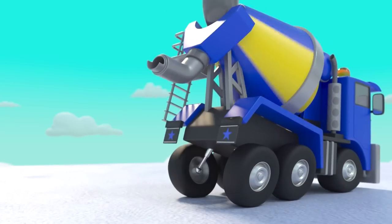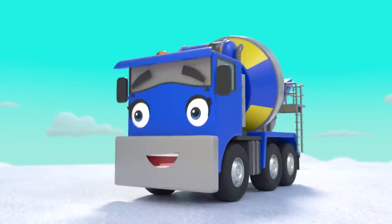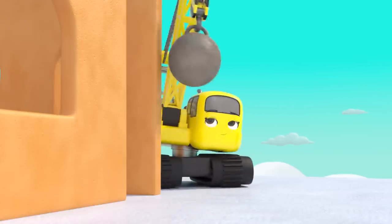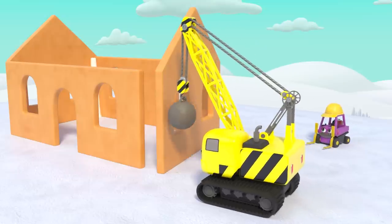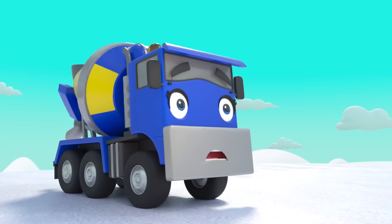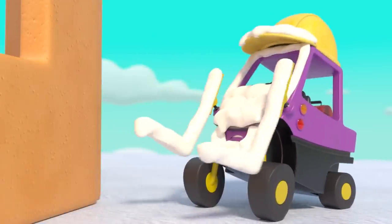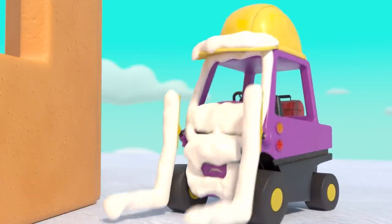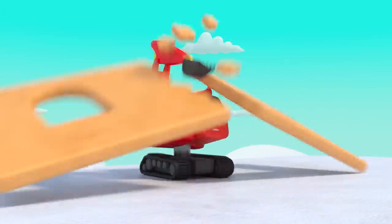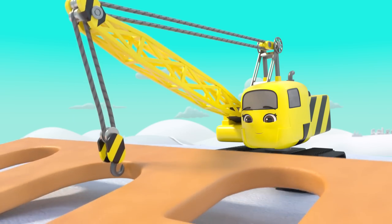Now CJ is gluing the walls together with icing sugar. Be careful, Dazey. That gingerbread breaks very easily. Uh-oh! CJ's to the rescue. Watch out, Mr. Rubble! Oh, dear. Digley is lifting the next piece. Oh, no! Not again! Be careful, everyone!